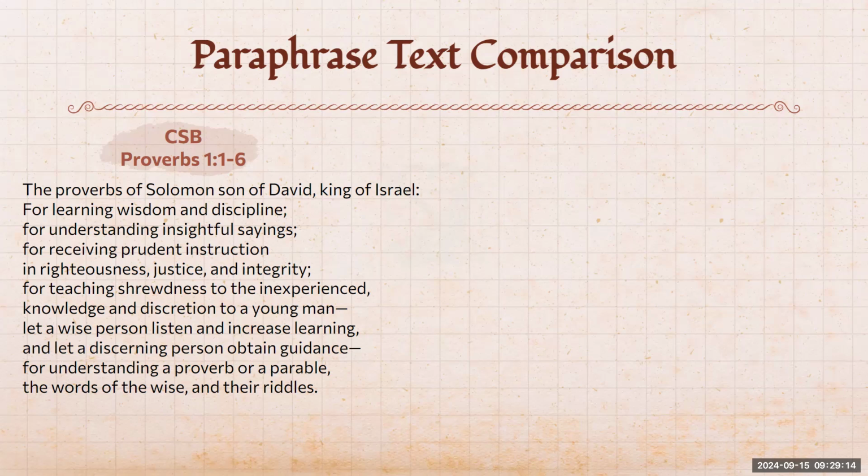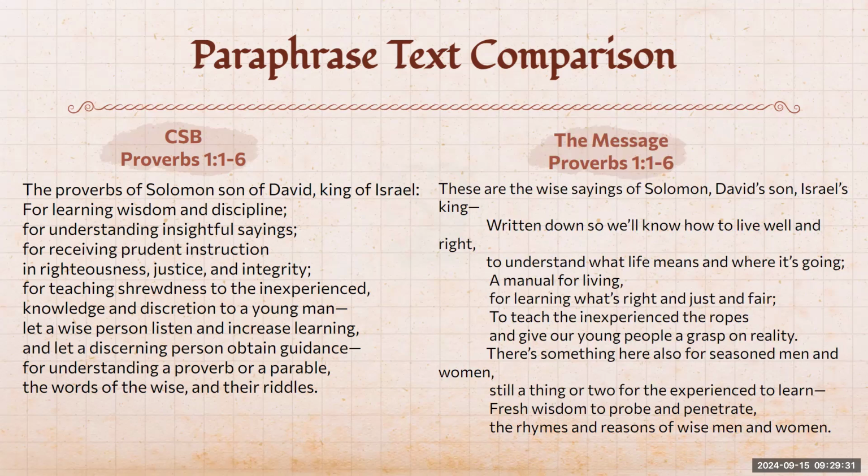Okay, so that's pretty standard translation. Some might be more difficult or less difficult depending on where they are in the translation spectrum, but that's a good, reliable translation. Now, we'll read the same thing in the Message. The Message is a paraphrase Bible, and so we'll read the same thing there, and we'll get this. These are the wise sayings of Solomon, David's son, Israel's king. So far, not really any different, all right?